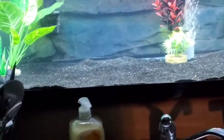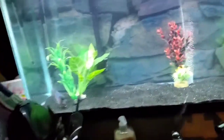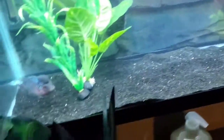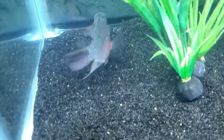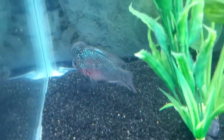But I went ahead and did another 48-hour treatment today. Removed the carbon filters, and I will probably just do one treatment, because of how hard it is to find that medicine. Hopefully it's not as hard to find for what's called white poop disease in flowerhorns, because he is pooping white.